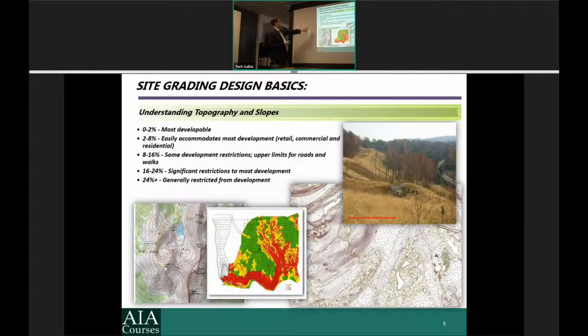When you get into the 8 to 16%, then you're definitely going to start noticing it. And you will have some pretty aggressive driveway slopes and things like that, maybe some sloped landscape gardens to make up grades. But again, still fairly a workable site, but it definitely comes into play, and it's going to impact your building and the site layout. As soon as you go over that 16% threshold and you're getting into that 24% range, it's possible. It's not the most ideal situation for a site. You're definitely looking at retaining walls.